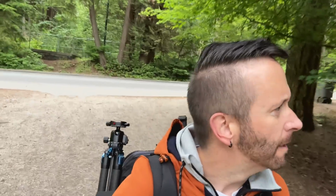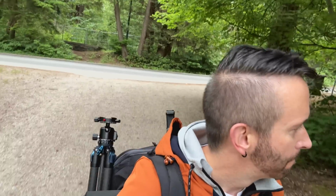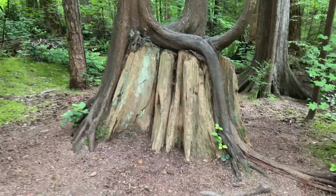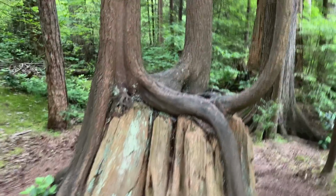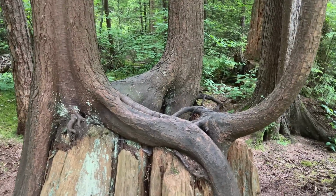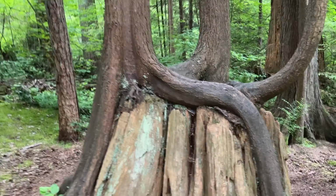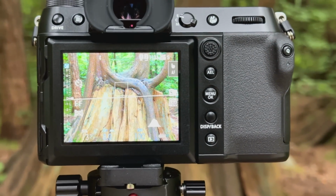Well, I gotta admit, the one nice thing about coming to Stanley Park at 7 o'clock in the morning, it's not really too much else here. This is kind of a cool tree. I'll flip the camera on, let you see it. It's interesting, it's a stump that's been cut off. Then there's 2 new trees that are growing out of it, so I might set up and see if I can get a shot of that.